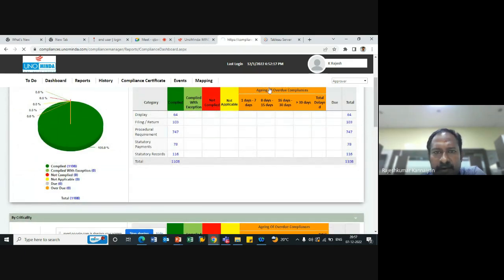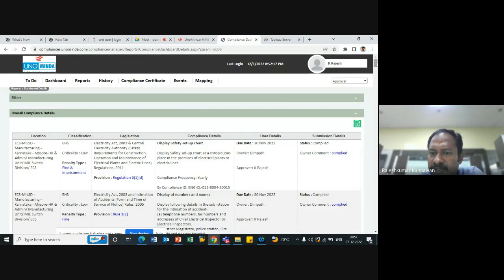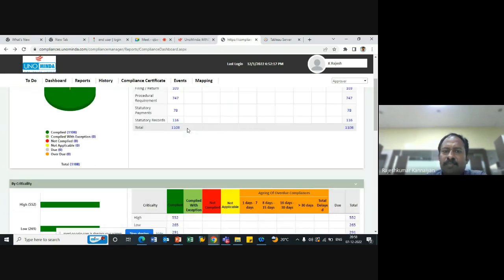So at the top level, top management can easily review based on this. Out of 1001 or 8 categories, how much are complied, how much are not compliant, how much are due for compliance. So this is how the compliance looks. Okay, the user has to upload here, update the status with the proper backup document, and upload and confirm that, and the approver has to verify and approve that also. So at the management level, people can easily see and ensure the compliance of all the factories.